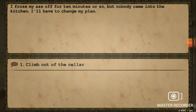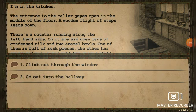I froze my ass off for 10 minutes or so, but nobody came into the kitchen. I'll have to change my plan. That's fine. I'm wanting them to eat the food that I mixed up to make them sick and see what happens. I've never been able to do that before. I usually climb in through the window and attack the guy sleeping, and they overhear me. I get him taken out, but I'm not able to hide him in time. They come in and find him, and then they find me, and I have to fight the rest of them off. That's how it happened last time. I want to see if I can change that and maybe make this work out a little bit better.